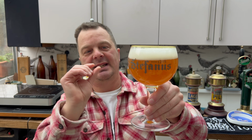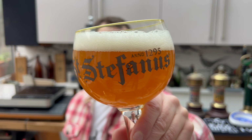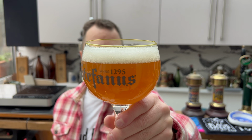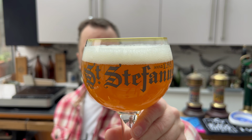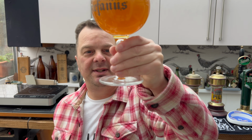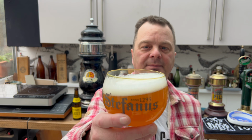The last inch of the bottle that we poured in has created this lovely hazy looking beer. Amber in colour, hazy amber in colour. There's a little bit of specks of yeast in the bottom of the glass here. Let's get the aroma then.